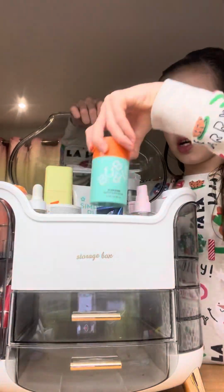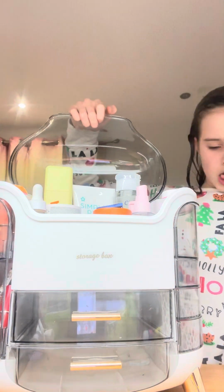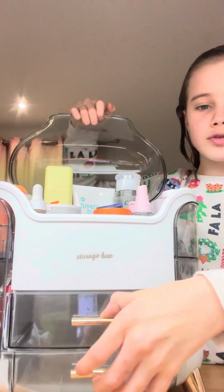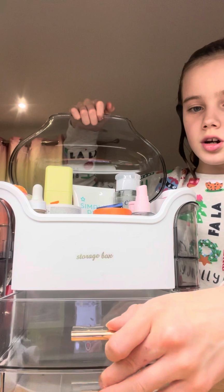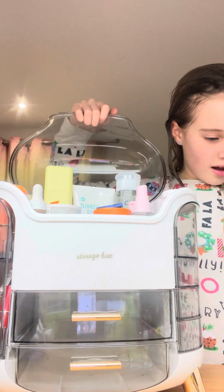Why are there stickers like this? I have no idea. I'm being an idiot, I think. Oh my gosh. I even have storage at the front. Oh my gosh. I might actually have space to put my makeup in here.